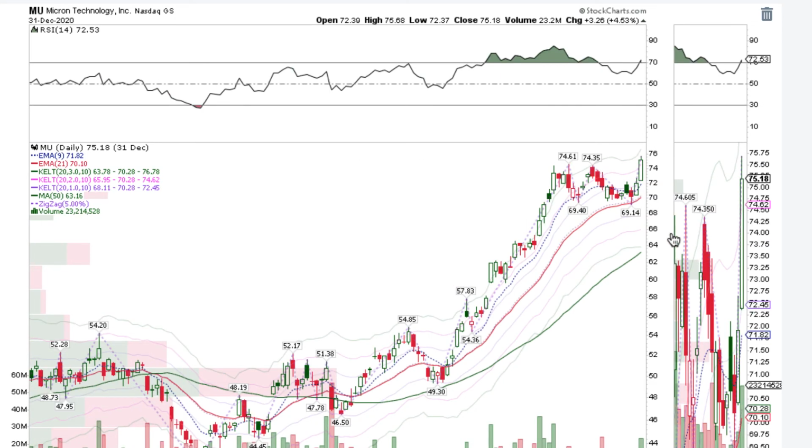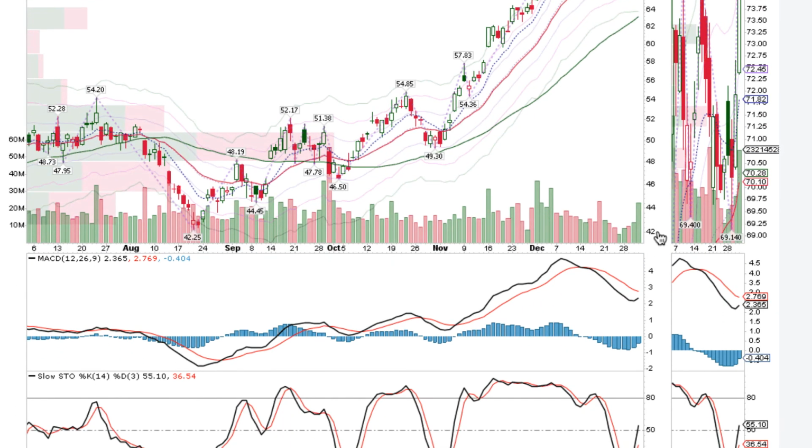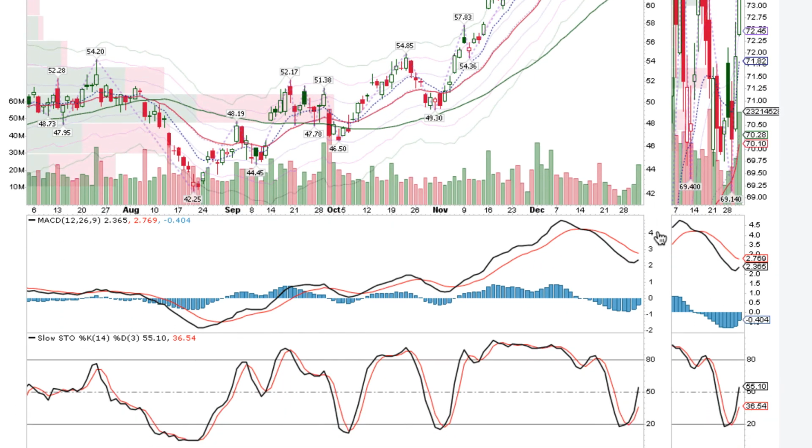And Micron, which we mentioned previously, out of this little channel down, following through off the 9 and 21 day, took off on Wednesday and Thursday. Volume increasing, MACD's turning, and stochastics forecasting closes in the upper half of the daily range until it gets overbought again.